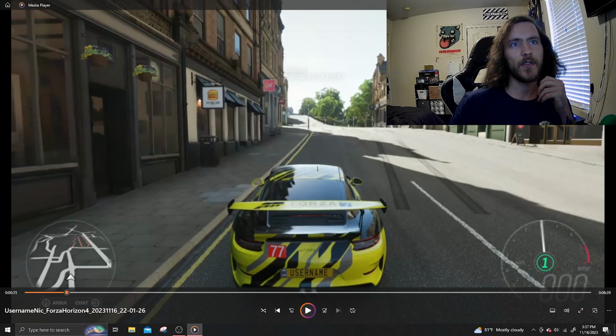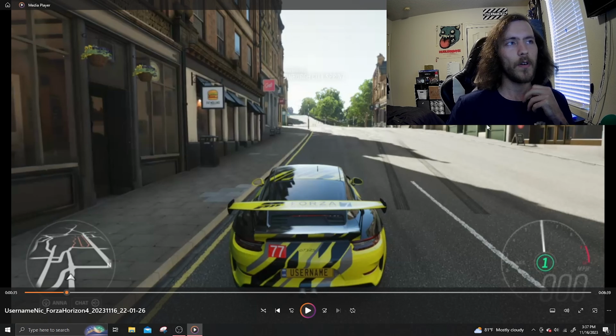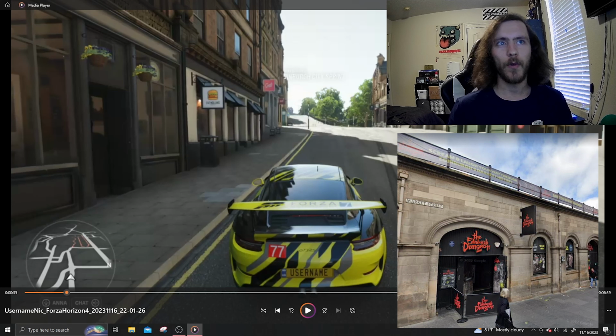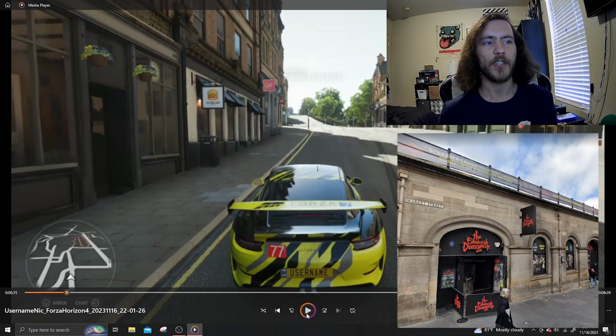So on this other side of the street right here, it's not modeled, but this is where the Edinburgh Dungeon was, and that was something that I really wanted to visit, and I know multiple people that did, but I just didn't want to pay for it when I was over there. But that's a very, very big attraction in Edinburgh.